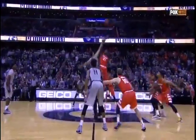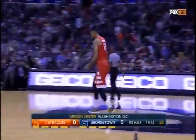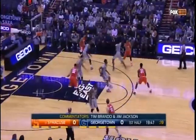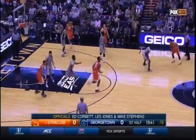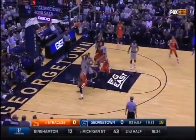That starting five from Bradley Hayes, a big man that has really come on strong for Georgetown, and the opening tap is controlled by the Cuse. Our officials: Ed Corbett, Les Jones, and Mike Stevens. First possession for Syracuse. Interesting to see if they're going to try to get the ball inside into the basket or settle for an outside jump shot.